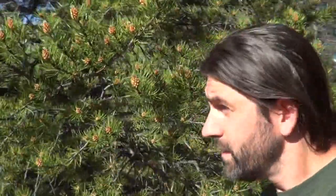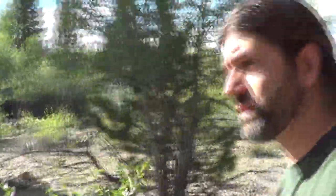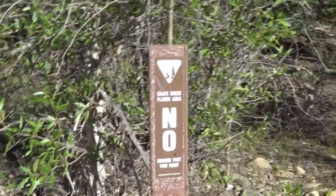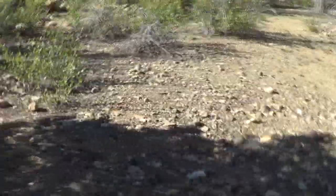When I hiked in with all my gear and everything, it was kind of rough, but I found a pretty cool spot out here. It seems like a lot of people prospect. What is this, a sign? What does it say? No digging past this point. Okay, I will not dig past that point. But this whole area here is full of holes in the ground.